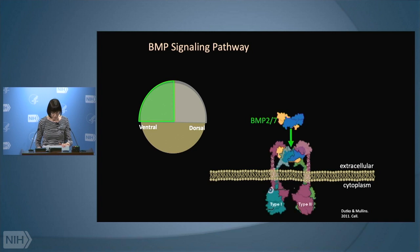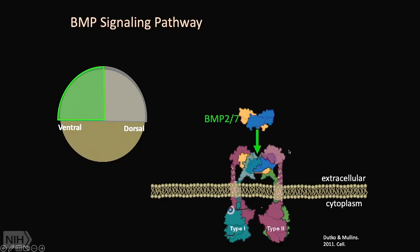And one thing that we've learned recently and published is that this heterodimer brings together two different type 1 receptors, Alk8 and Alk3 and 6. And what we've just learned recently is that the intracellular kinases of these receptors play specialized functions. All the signaling goes through one of those type 1 receptors, Alk8, and the other receptor we think is important in ligand binding. But I'm not going to talk about that today.